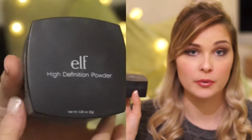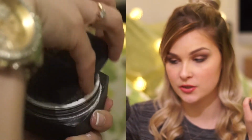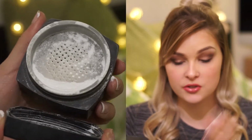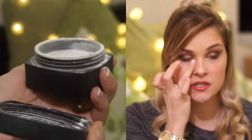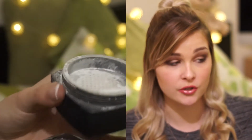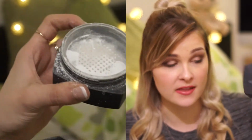It comes in this little box here. It's quite clunky. I'm not going to open it because I will get it everywhere, but I will put in close-ups of this. But it's basically a really finely milled powder, and it's the translucent one, and it just sets my under eye concealer perfectly. It's just amazing. It's so finely milled that it leaves your skin feeling so soft. It lasts all day, and for a drugstore product, you just can't go wrong. So I absolutely have been loving this month, and it's really, really affordable.